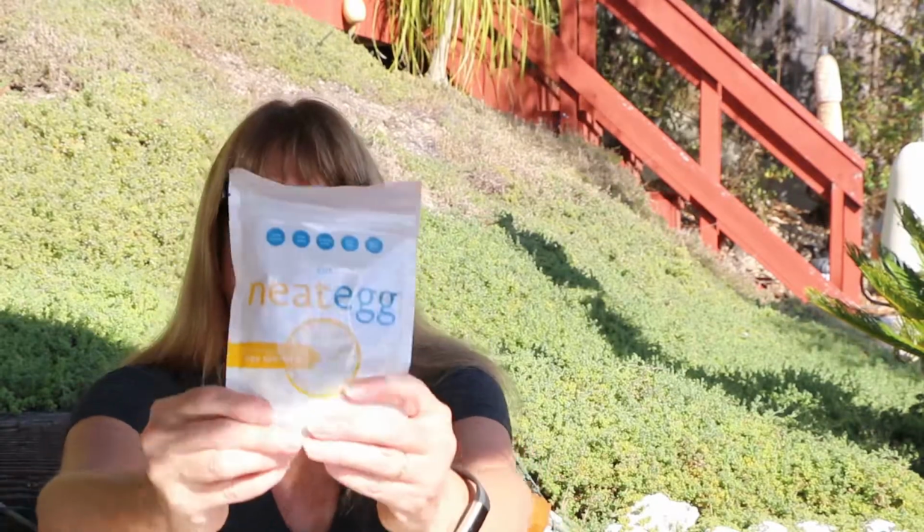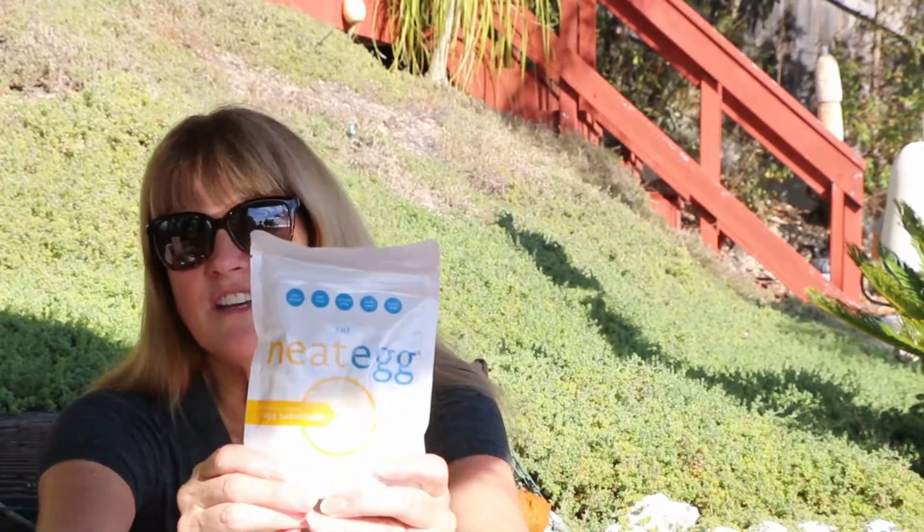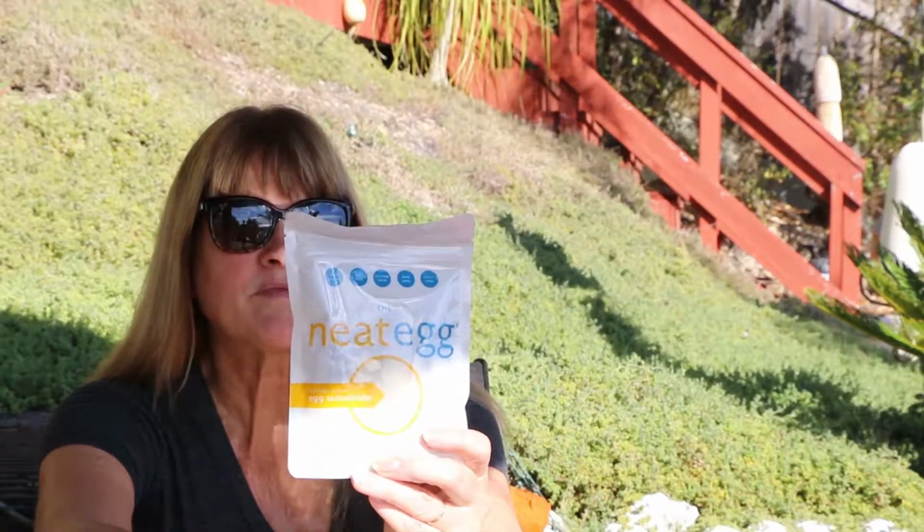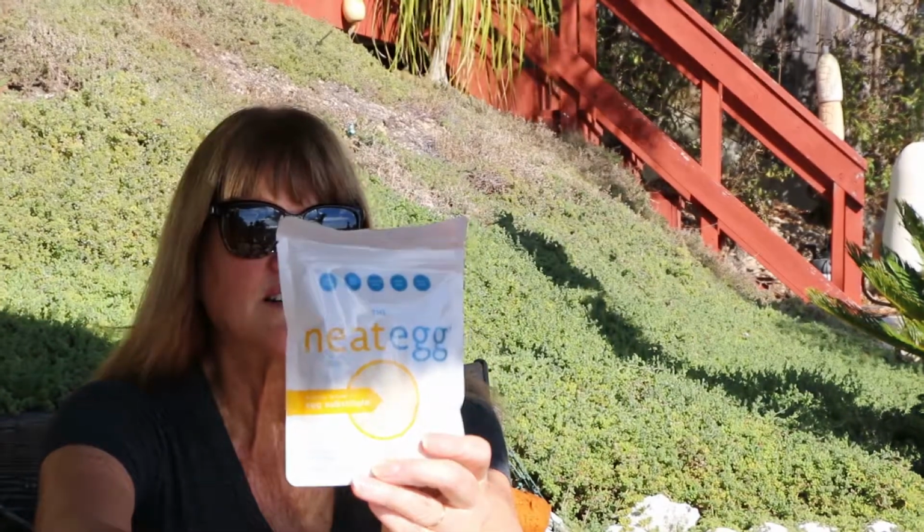Ooh, I like it. An egg substitute, the Neat Egg. Vegan, soy-free, gluten-free, non-GMO, guilt-free. Oh, this package is equivalent to 18 eggs. I'll definitely do a cooking video with this stuff. This looks great. So, gonna give that a try.